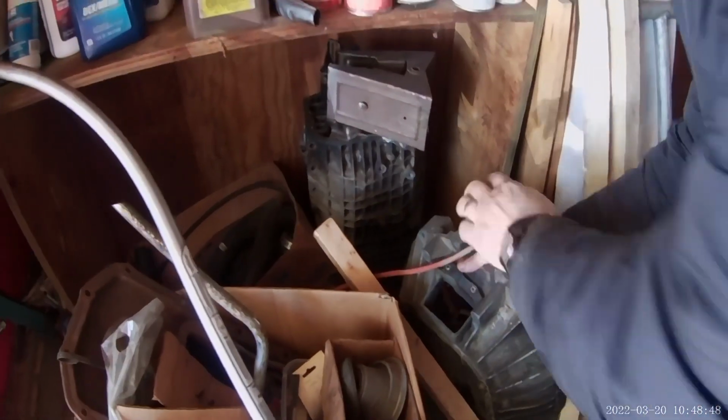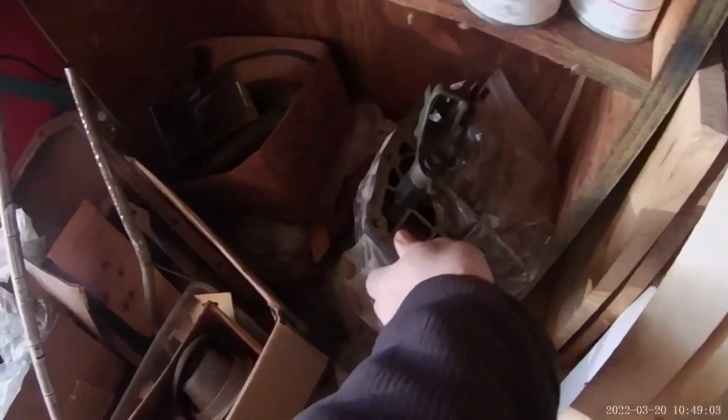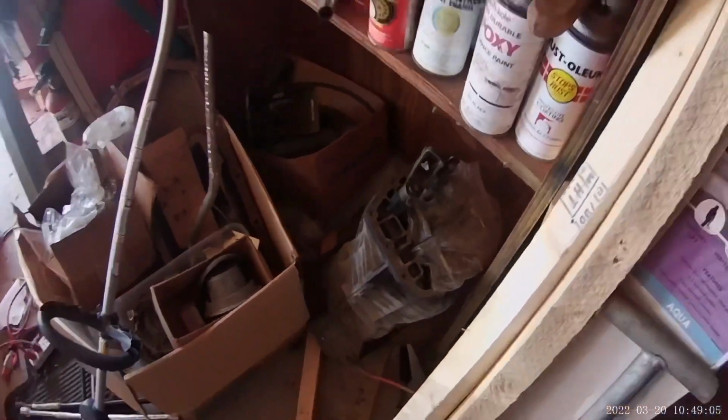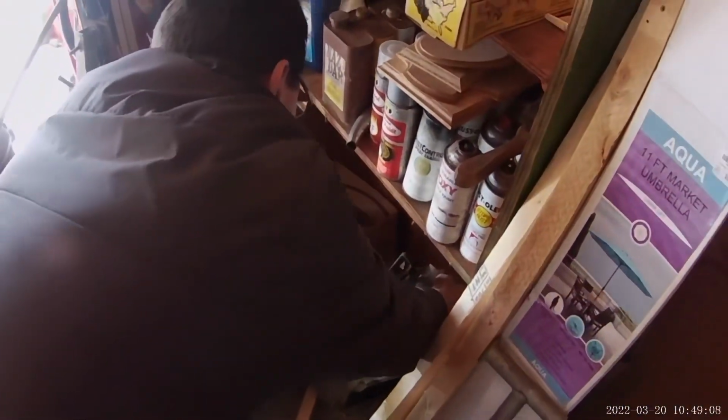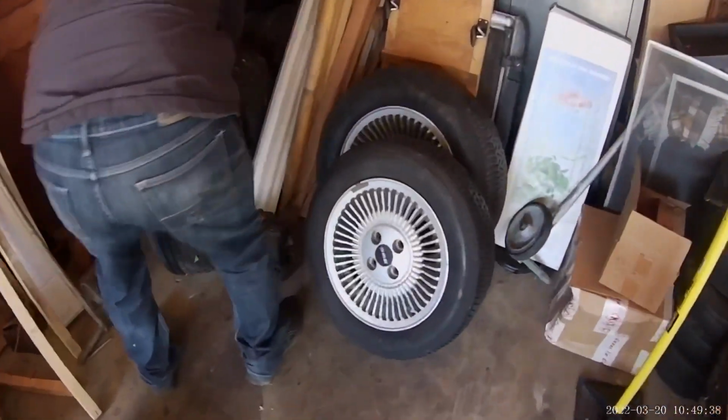We got a transmission in the corner there. Bell housing and screens. That does not appear to be DeLorean related. I got one hand on the camera, so I'm not going to be lifting that transmission out of there. Oh, that's just the case. The parts and everything.